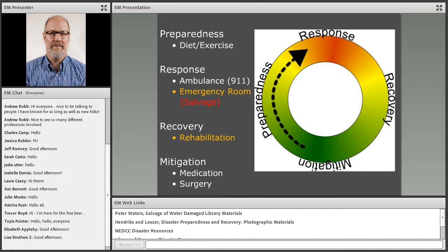So emergency room starts being still into response, where people are, that's why I've highlighted it in yellow. So response is really where you may start doing some things to stabilize the situation, but you may not go into full recovery or rehabilitation. And that's where recovery is really starting to get into, in the long run, rehabilitation.